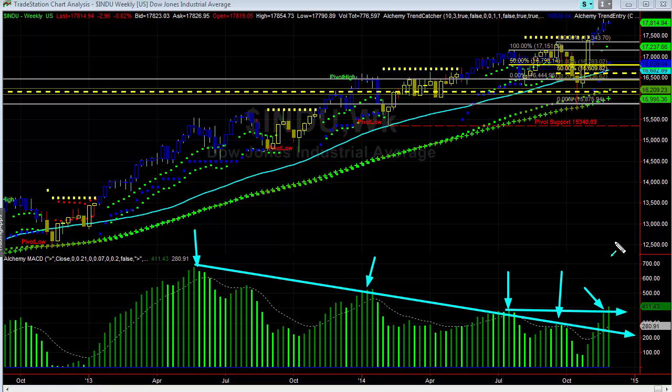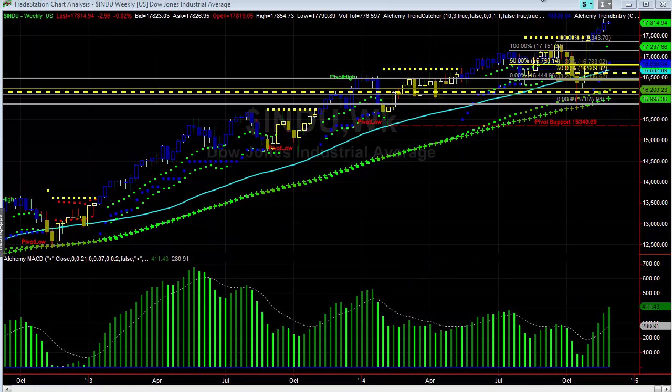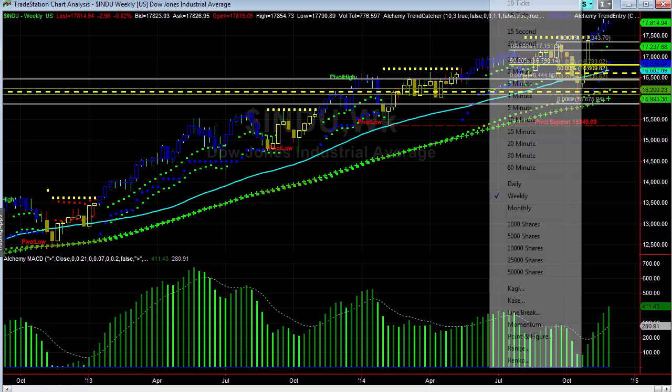a wave 5 move here. If this is your wave 3, you see your correction, your quick correction 4, and now you're seeing this next move. I think that could start to weaken as it moves into those ranges, and it'd still be shorter than some of these swings here, or at least comparable. So on the weekly, it looks like it's doing a little better.